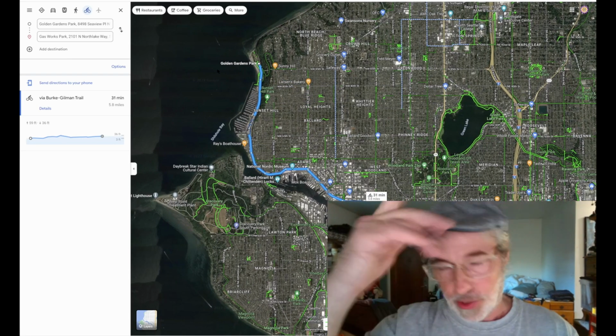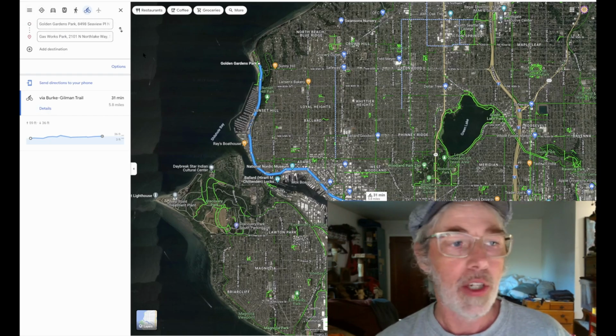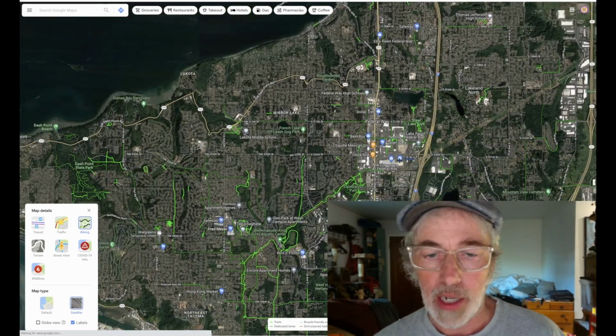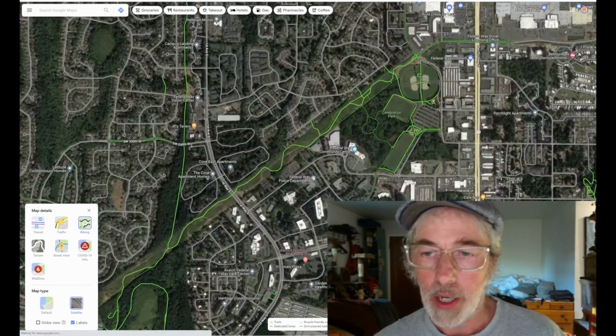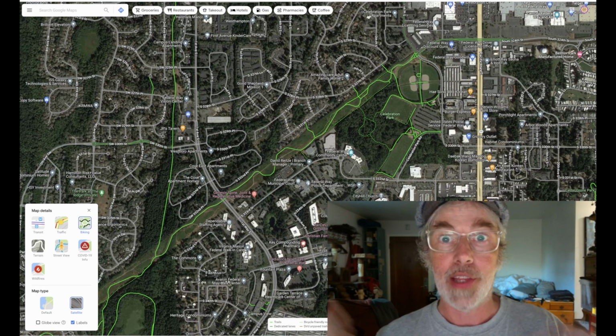In any case, that's the tricks. If you want to know how to get to a place on your bicycle, you can do it through Google Maps. If you want to know where the trails are in your area, anywhere you want to go, boom. Google Maps is good like that. Just a quick thing on that.